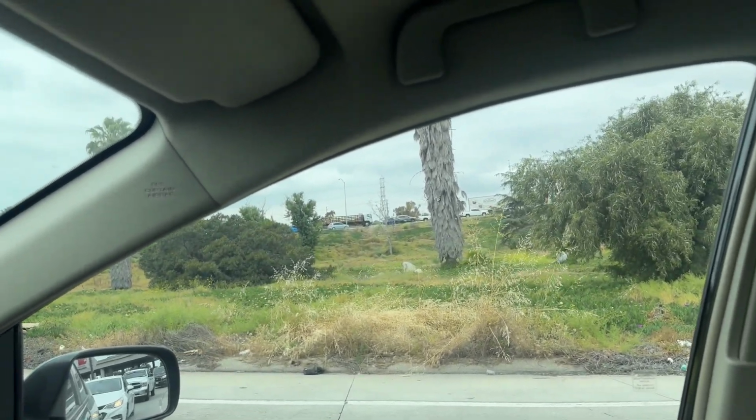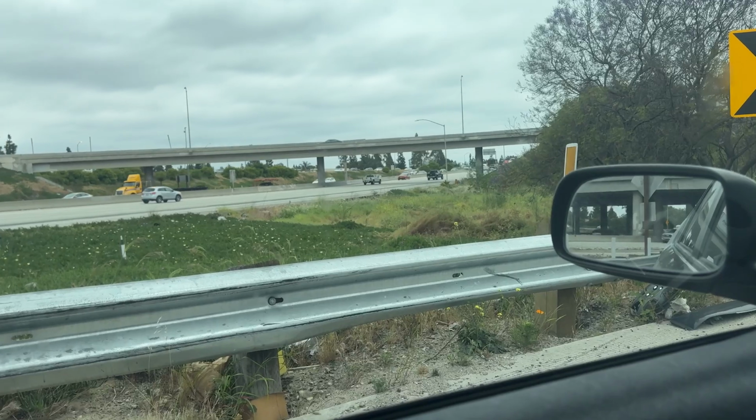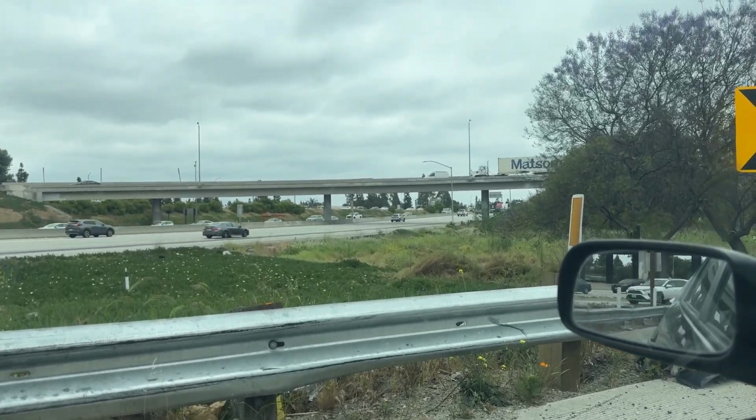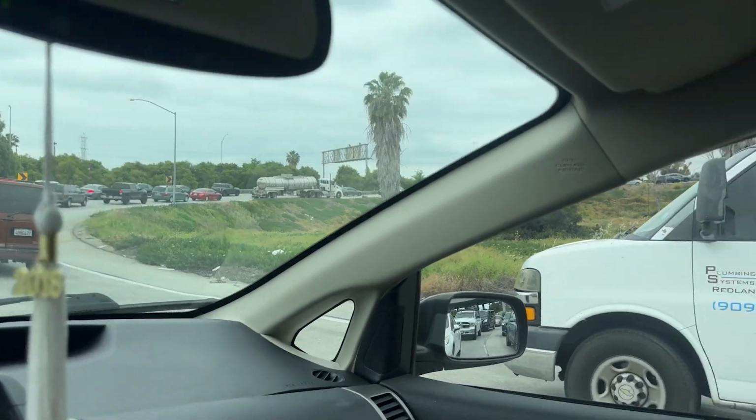I don't know where the accident is or what's going on, but for reference, the highway over there that I could have been on is going pretty fast. So is the other highway in the other direction. And again, not sure what's going on over here.